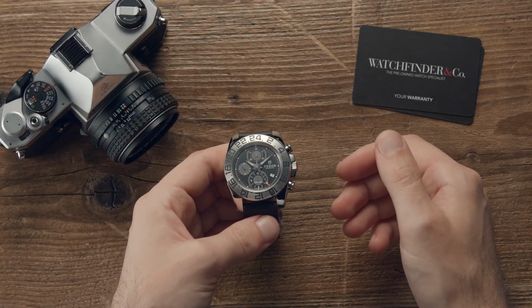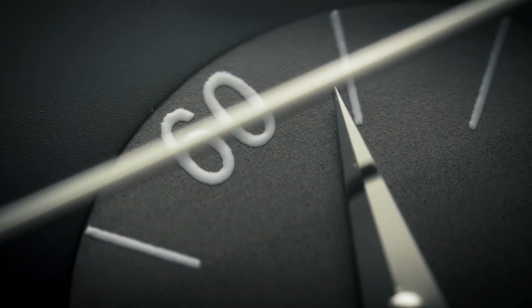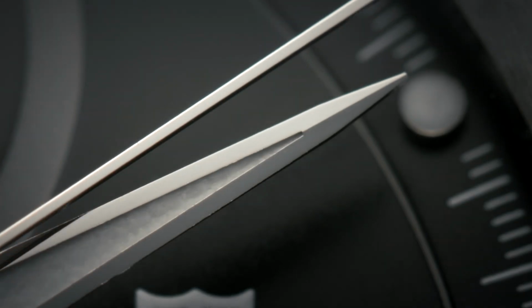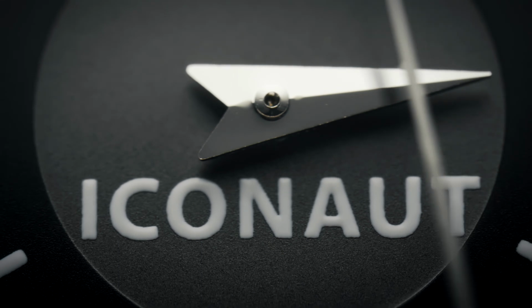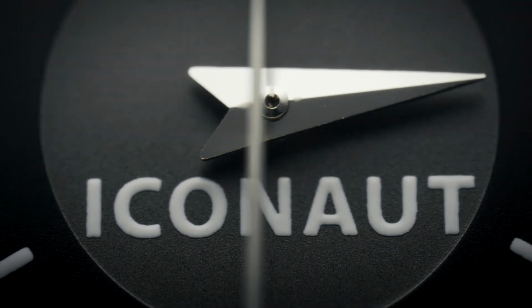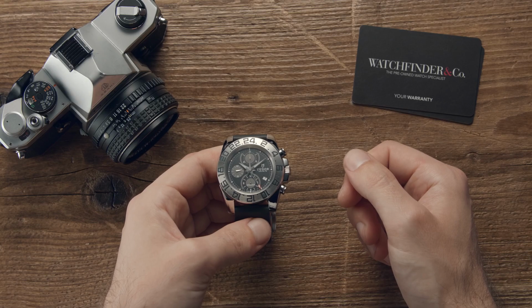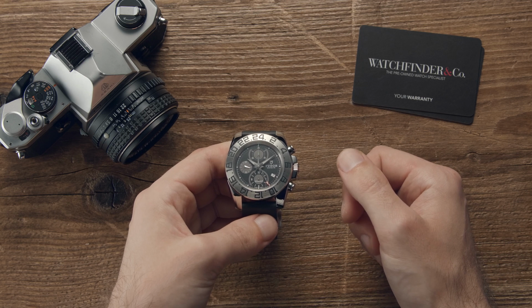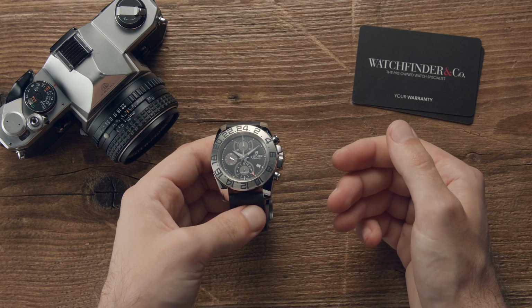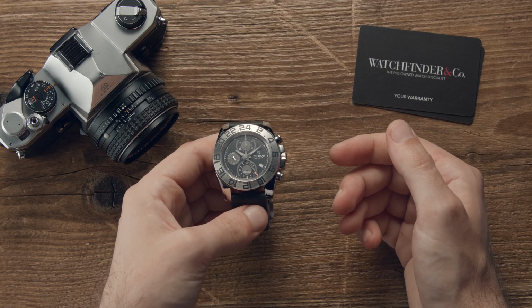Tudor's hot stuff right now. The release of the Black Bay Blue shot off the shelves faster than the last roll of toilet paper, with every man and his dog trying to get hold of one. It'll be, in the short term at the very least, an appreciating asset, and there aren't many watch brands that can claim that. Funny thing is, Tudor's only really been hot for a decade. Before that, no one had any clue what it was, and that's why you've never heard of the Tudor Iconaut.